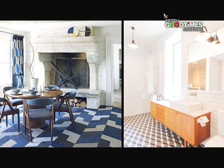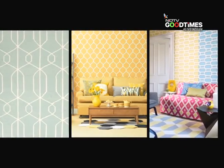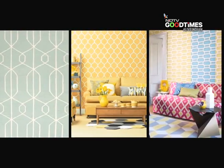How do you balance the theme being used on the floor and the walls? Here are our tips. If your flooring is overwhelming, keep the walls simple. If you don't want to play around with permanent structures like the floor, use some rugs, wallpaper, or even furnishings.